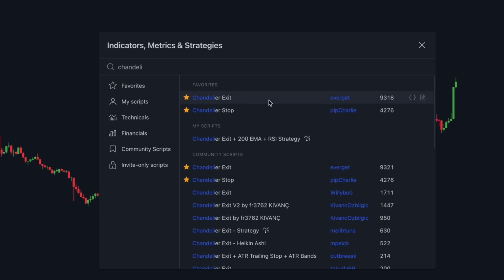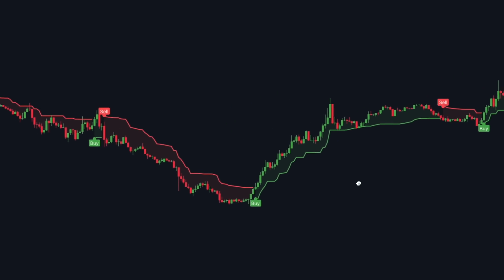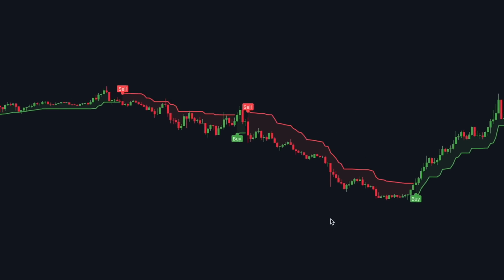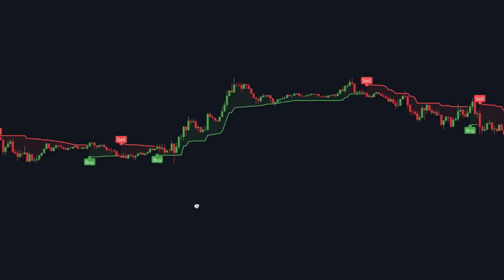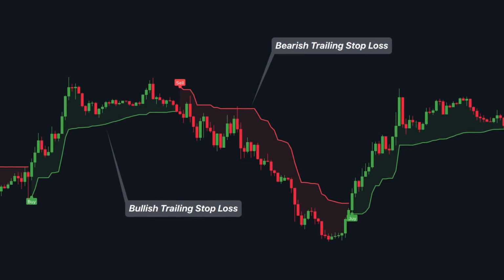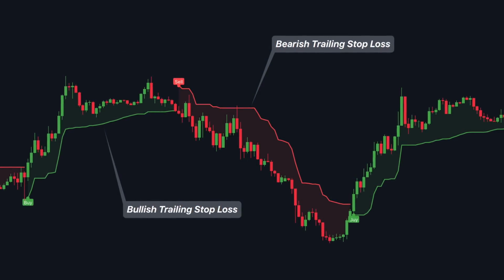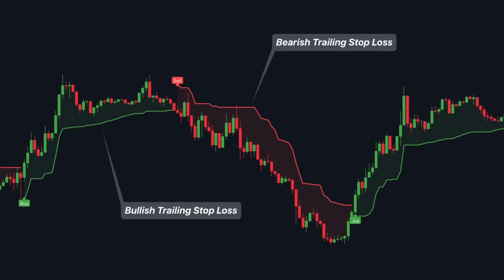It is called the Chandelier Exit Indicator, and it was designed by Everget. The Chandelier Buy and Sell Indicator is an innovative and versatile trading tool that combines the power of the Chandelier Exit Indicator with additional buy and sell signals to help traders optimize their entry and exit points. This unique indicator utilizes the principles of volatility-based stop-loss management and incorporates the average true range to create a dynamic system that adapts to ever-changing market conditions.